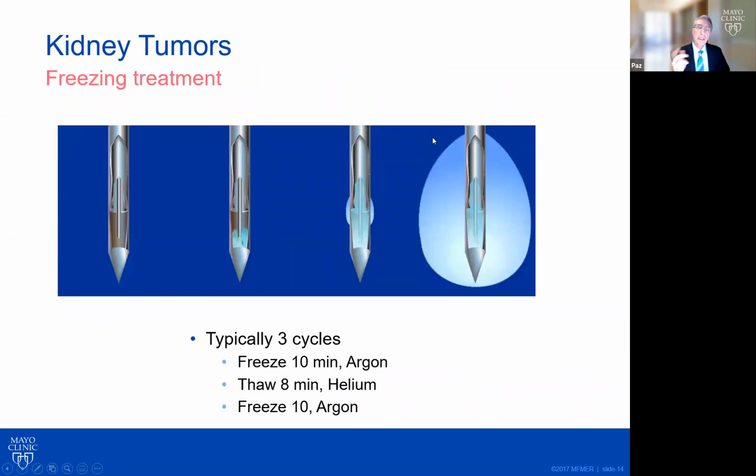Now, freezing is a little bit different. What we have here is a small needle, but it's blown up for us to be able to see how it's constructed. Basically, there is an inner little tube through which argon gas passes. As it exits into this chamber, it drops in temperature very deeply and creates such intense cold that things start freezing around it. And you can see here how it starts freezing around it until you get this pear-shaped ice ball that is defined by the dimensions of the probe.